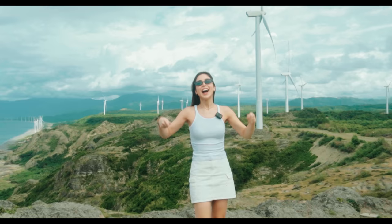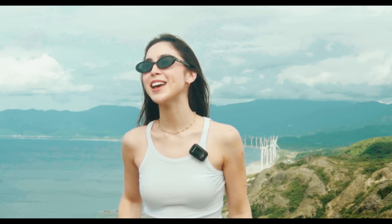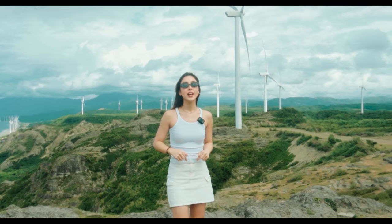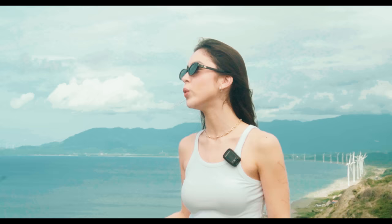Next destination obviously does not need any introduction, but I will still say where we are. We are in the largest wind farm in Southeast Asia, and currently we have 113 right here, and they are about to build 32 more in the Pagudpod area. We need to call Jesse because i-interviewin natin ikaw, because ikaw ang meron ng lahat ng facts about this EDC wind farm. So aside from this being the largest in Southeast Asia, what else can you share about this EDC wind farm?